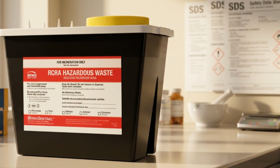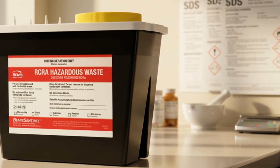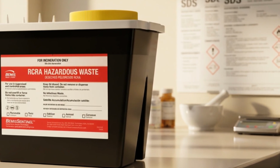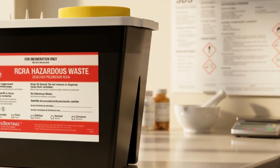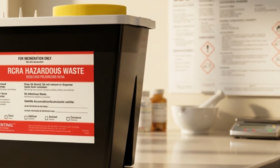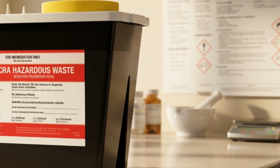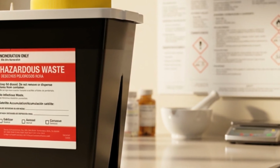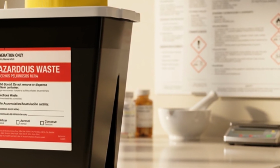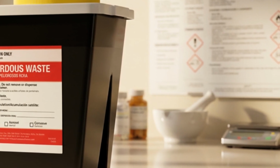1. Identify your hazardous pharmaceutical waste streams. Conduct a facility-wide audit of every pharmaceutical product you stock, dispense, compound, or administer. Cross-reference each product against the EPA's P-list, U-list, and D-list criteria. Document which products require black container disposal.